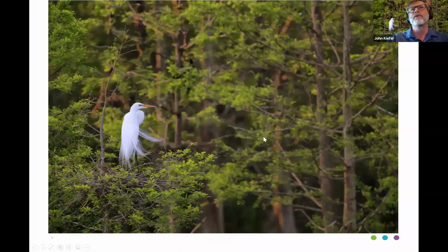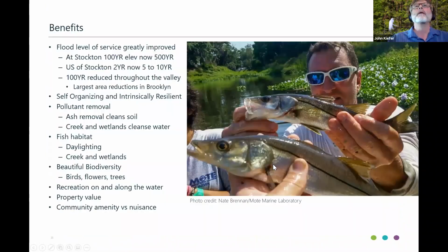So these can be great resources for bird watchers, and of course the birds themselves. And they're also great resources for fishermen, right? So we're actually creating some fishing ponds embedded within the strand. And so there'll be some freshwater fishing that we're promoting, but also fishing down toward the river, right?